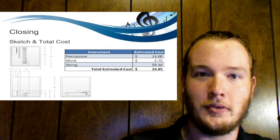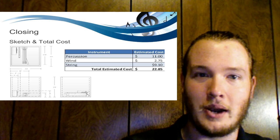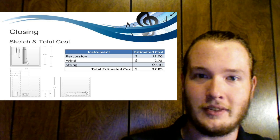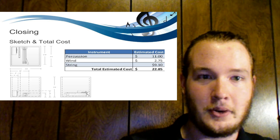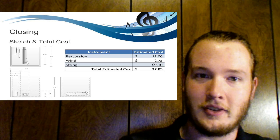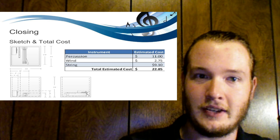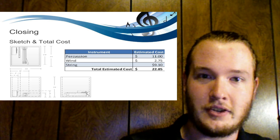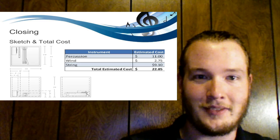Thank you, James. As you can see, each instrument proposal meets and in many cases exceeds requirements. All instruments, when combined, will fit neatly into the 2-foot stage box. The estimated total cost for the set is $22.85, and each instrument is expected to cost beneath the $15 budget to produce. Team 8 believes that these instruments will provide you the highest quality sound at the greatest value.